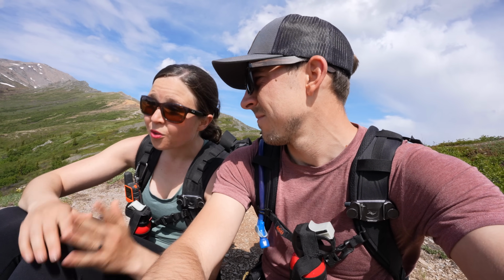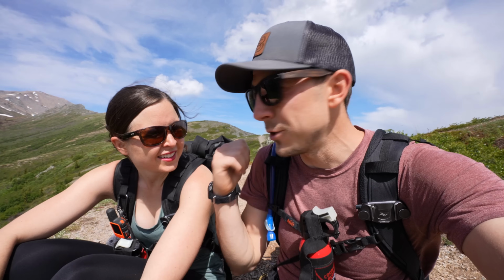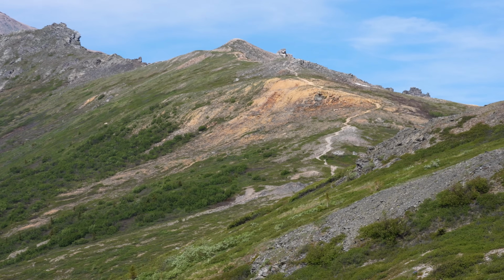But if you have time to do both, definitely do both because they both have gorgeous views and the views are different from each other. And on this trail, you can continue on a little bit further behind us to the summit. It's an unmaintained trail. It's not that much further, but we've had enough miles today. We are getting tired and all we can think about is ice cream.